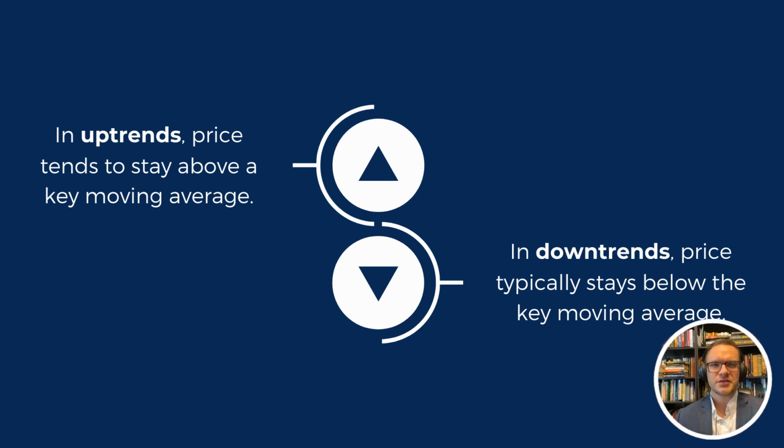Why in the world would you think that it's just going to turn around now and go back up? Conversely, you see it's going up. You see the moving averages are going up. You see a lot of people are excited about this stock. You hear all over the place, hey, this stock is doing really well. Price tends to stay above its moving average.